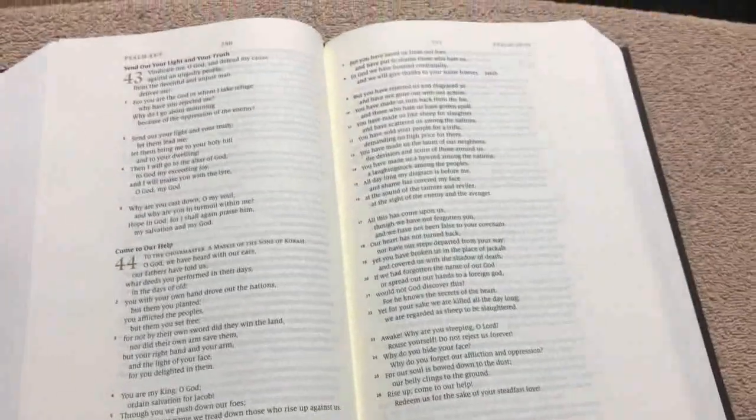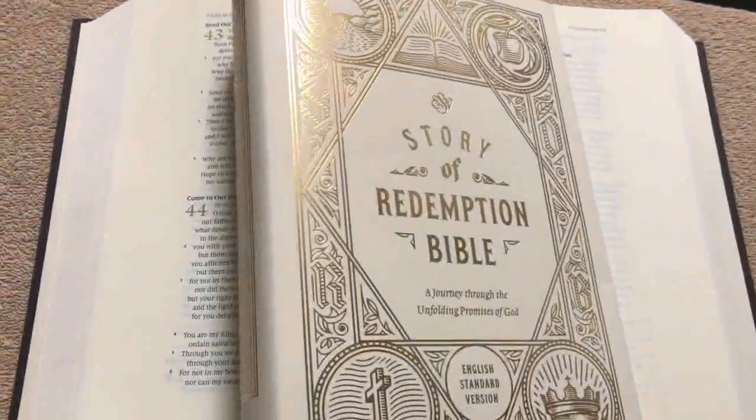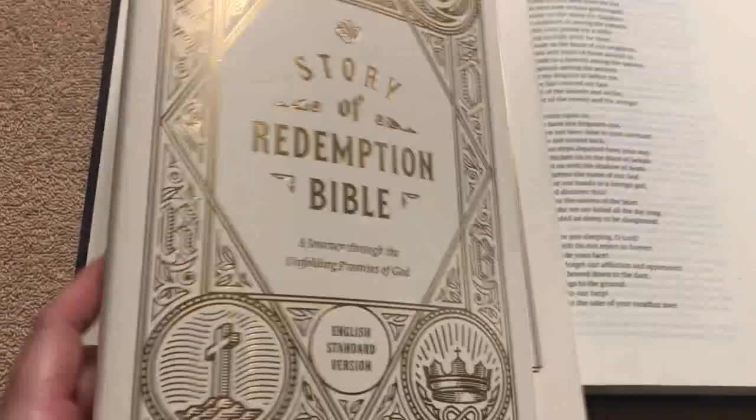There are a few more pages of blank cardstock. So lots of space for notes in this Bible because you have the blank pages in the front and the back, as well as the 1.25 inch margins within the Bible, so that's pretty nice. But this is an awesome Bible. I would definitely recommend this, so definitely check them out online.